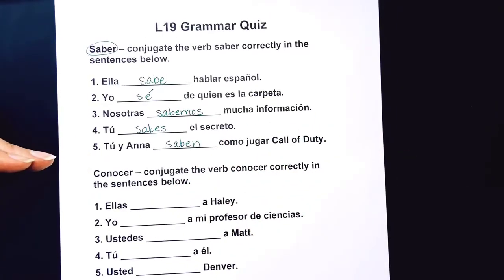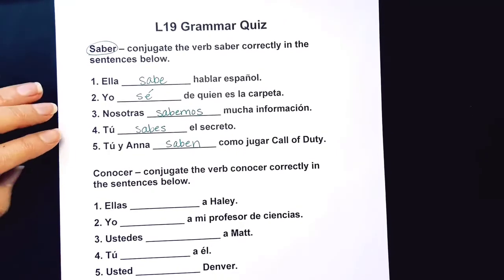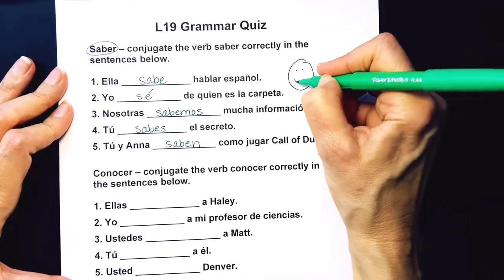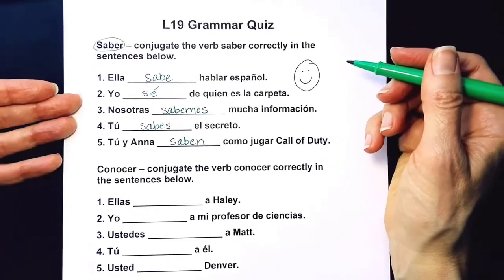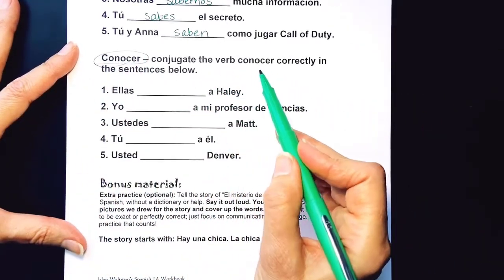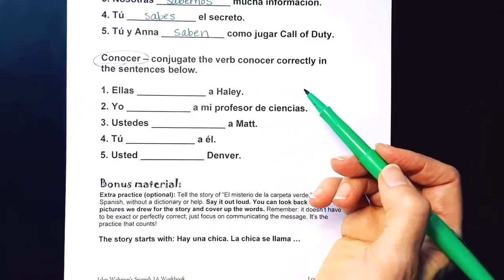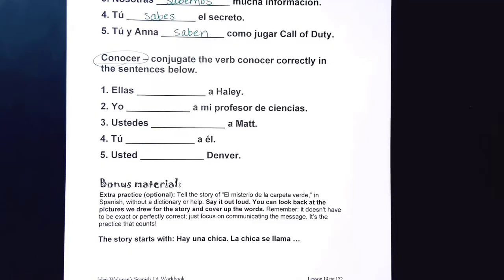If you got every single one of those correct without looking back at notes, amazing. If you got at least 3 of them, that's still really good. So whatever you did, let's give ourselves just a big smiley face. This is grammar, it's hard. We're going to celebrate whatever you got right. Okay, conocer. Conjugate the verb conocer correctly in the sentences below. Conocer means to know people or places. Pause the video, don't look back at notes, and go.